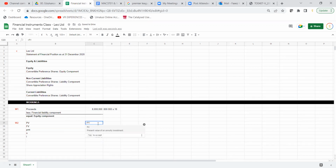Equal present value. So it's rate, period, payment, future value, into beginning. Okay. So rate, period, payment. Oh, there's no future value. That's why. Okay. So remember, there's actually no future value in this case. Take that away. This will be 0.